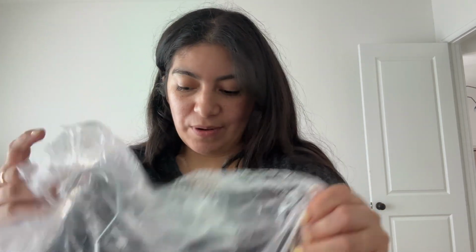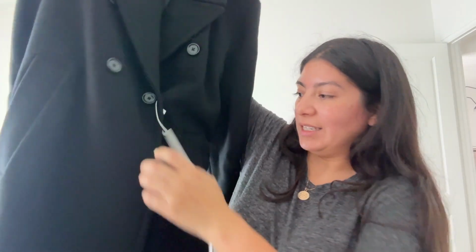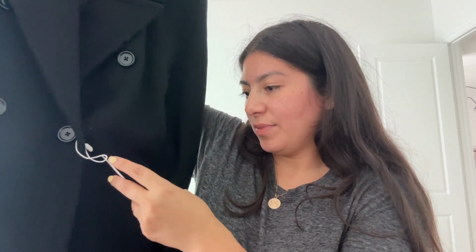Then really the whole reason why I even did this order was because I've been wanting a coat, and I bought it because they were having a sale, buy 4 items and get 20% off on top of the 50%, or I think up to 50%. But this one was a really great deal. If I remember correctly online, it was like $200, and I got it for $79.